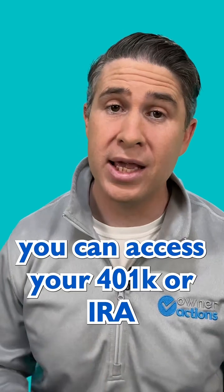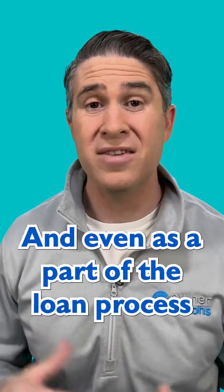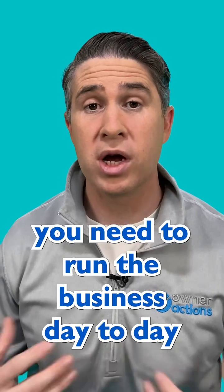And don't forget, you can access your 401k or IRA to make that down payment. And even as a part of the loan process, the SBA will give you the cash you need to run the business day to day.